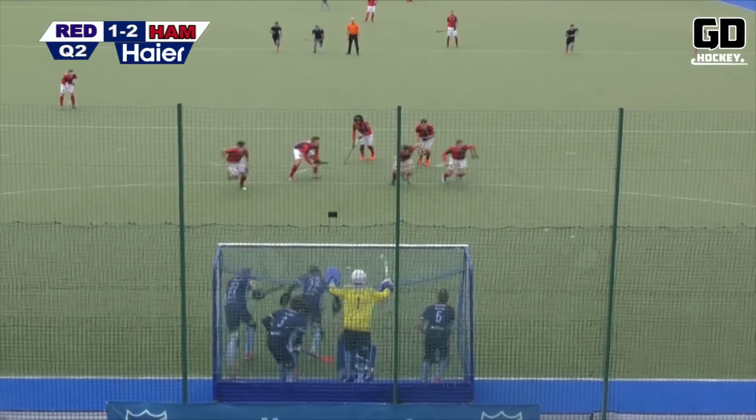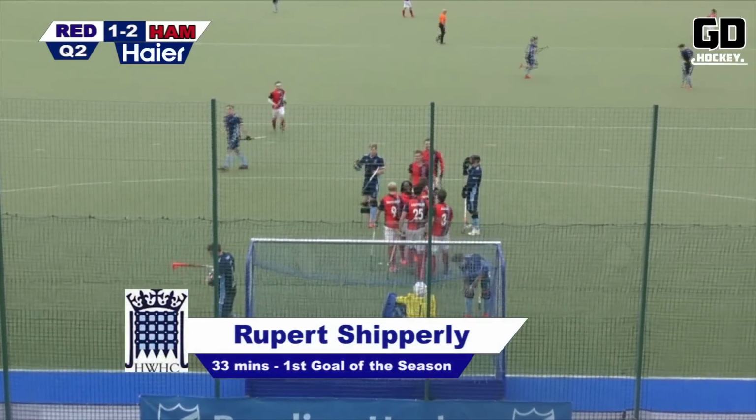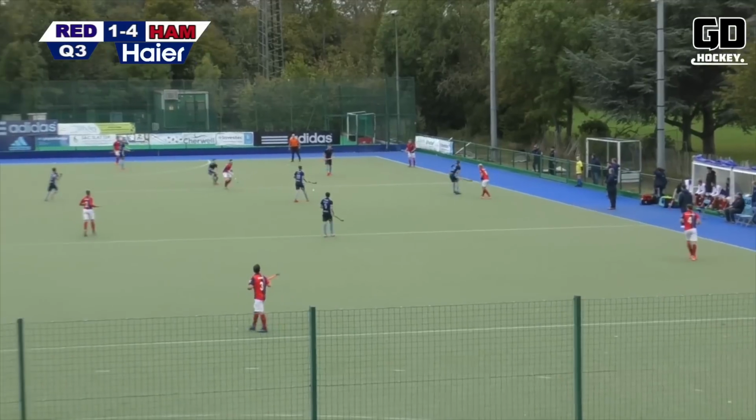Again, same setup as the last goal. Quan Brown flicks it goalwards this time, and this time it's touched home by Rupert Shipperley. Back to the injector, a well-worked routine. And Hampstead extend their lead.